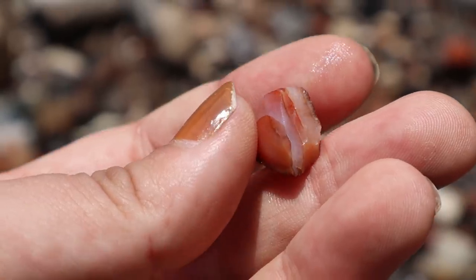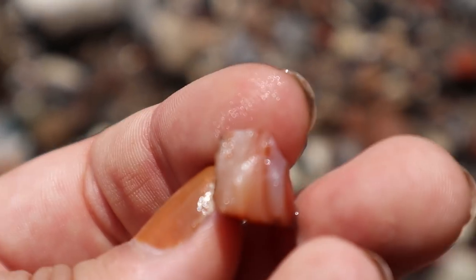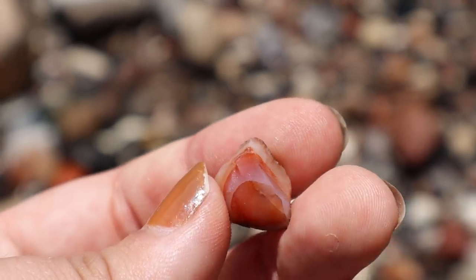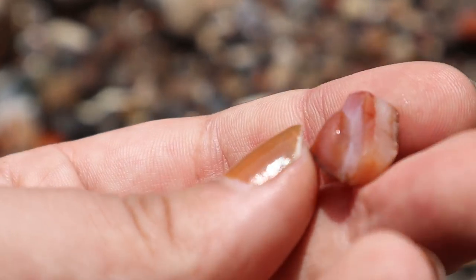I think this is some beautiful, freshly smashed agate that I'm thinking maybe we should put in our rock tumbler.